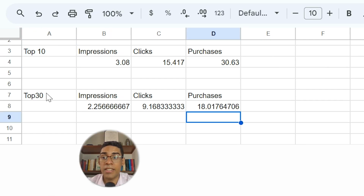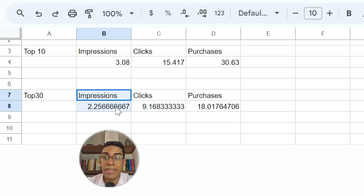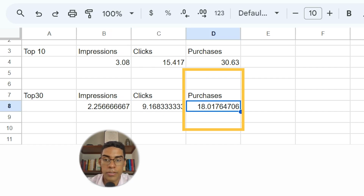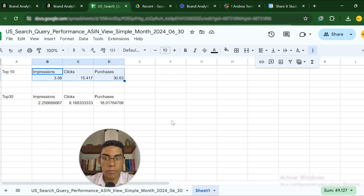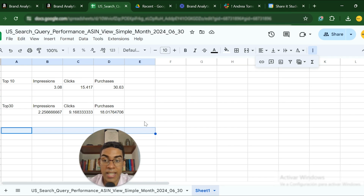Now, we can see that the same is repeated here on the top 30 keywords. We see that it's only getting 2% of the total impressions that the whole market is getting, but it's getting 9% of the total clicks and 18% of the total purchases. Which means that, at least for this round, it needs to be optimized to increase the impressions. So this is how it can look very differently depending on your Seller Central. Maybe you have to do it for the top 10 keywords, the top 30 keywords, or the top 100 keywords. If you can do it with that data, it can also work.